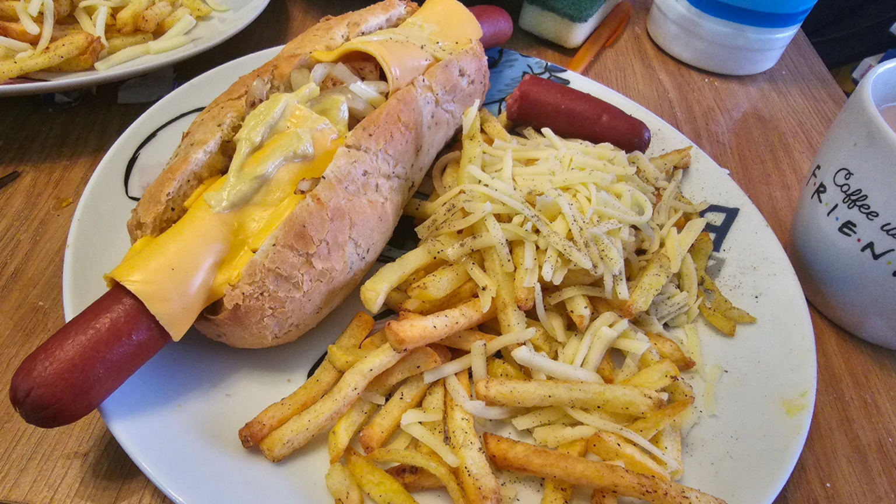So for the first night this week, I just wanted to make some hot dogs and some fries. I tried to make like a foot-long hot dog using two hot dogs that you just cook in the saucepan. And I just topped that with some cheese, some onion, and some mustard, which was actually really spicy, so I probably won't use that again.